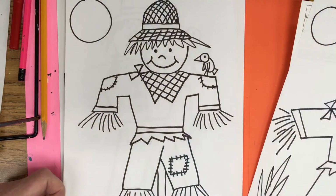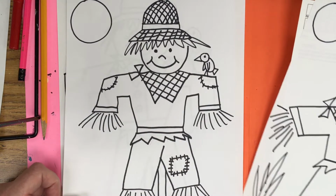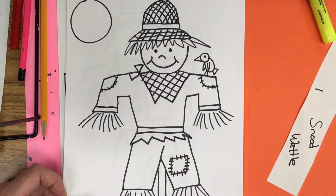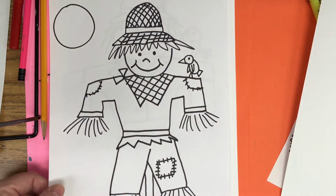And of course, the scarecrow is important because this is going to scare away the birds from eating the crop of the farmer. And so here's a traditional scarecrow right here that we're going to sketch out today. So you're going to need a piece of paper and either a brown marker or a black marker or a pencil. And we're going to even put the little crow friend on his shoulder.